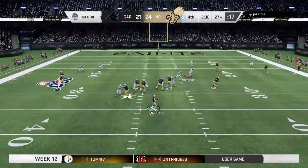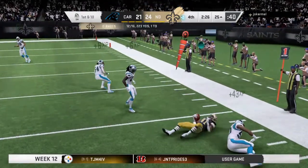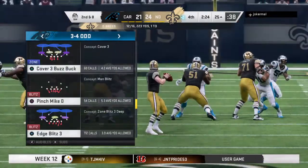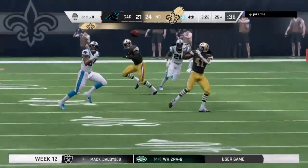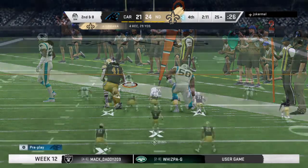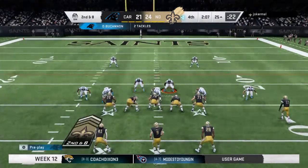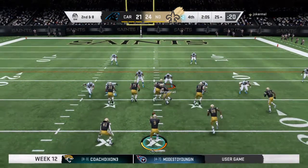Breeze going to throw. That's complete to his running back, Kamara. And he's able to get it down to the 25-yard line. They'll get a couple yards on that one, and it'll bring up a 2nd down. They don't need to run another play here before the 2-minute warning. Let's see if they do it anyway.